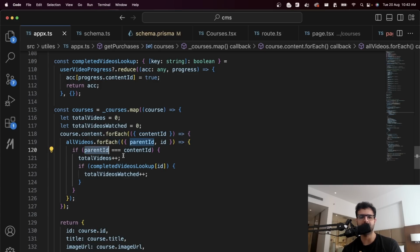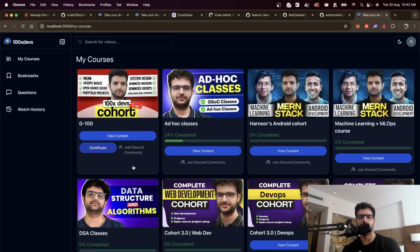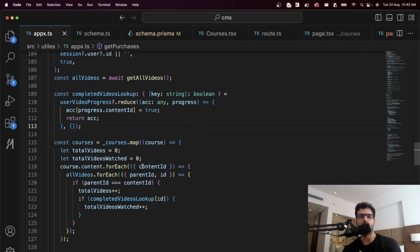I feel like the issue is this is a string and this isn't. Let me make it double equal to and see if that fixes it. I feel like that's the issue. I could be wrong. That does not fix it. So then there's nothing else I can do other than trying to log a few things now.